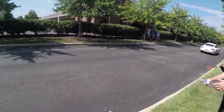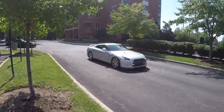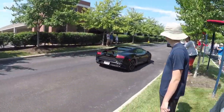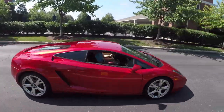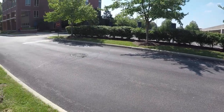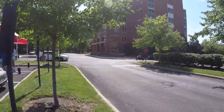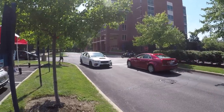Porsche 911. Alrighty guys, so we've got quite a few exotics leaving. We've got the GT on. Ford Focus right behind each other. Now these two next upcoming cars are pretty much direct competitors.